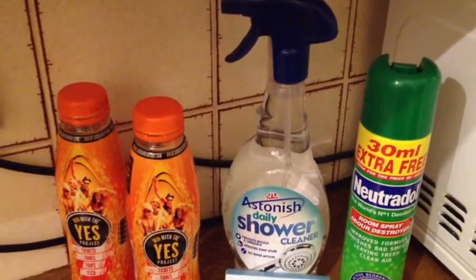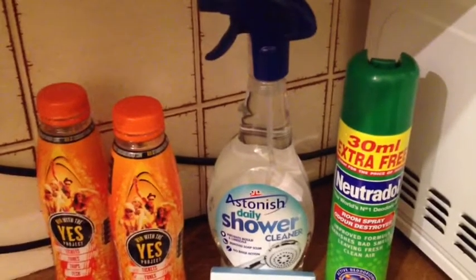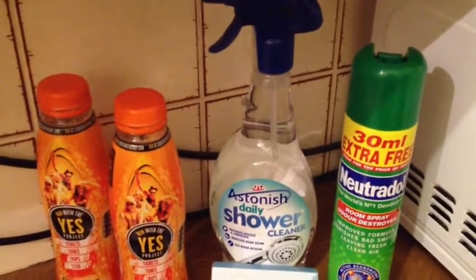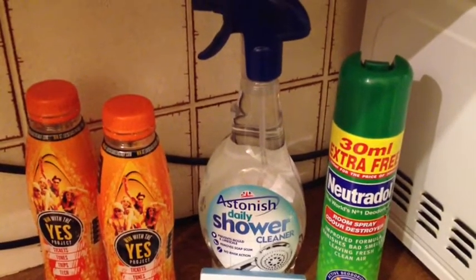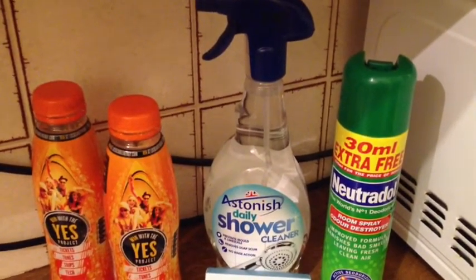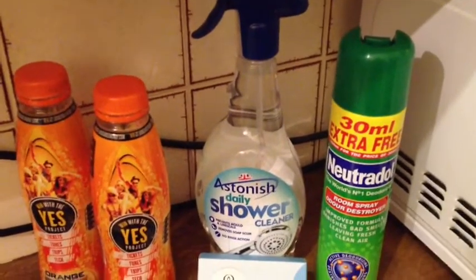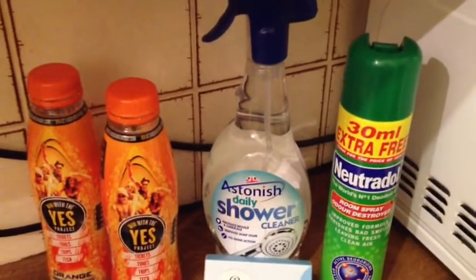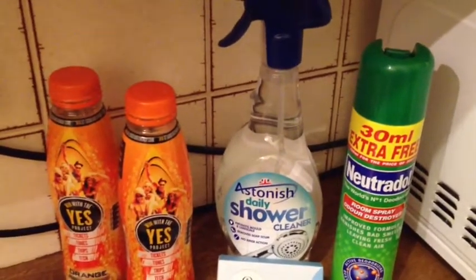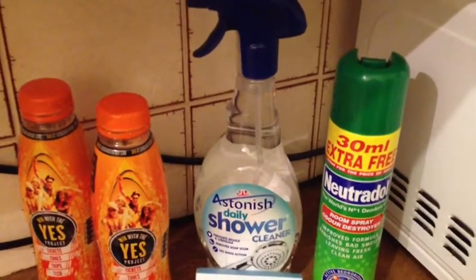The Astonish Daily Shower Gel was £1. They didn't even used to sell it in our Superdrug. They used to sell it in the original factory shop down the road. And it used to be £1.25, then they took it down to £1. But obviously, this is Superdrug. If you have a Superdrug beauty card, then you get points. So even though it's the same price as the other shop, I'm going to get points from Superdrug, so I'd rather buy it there.